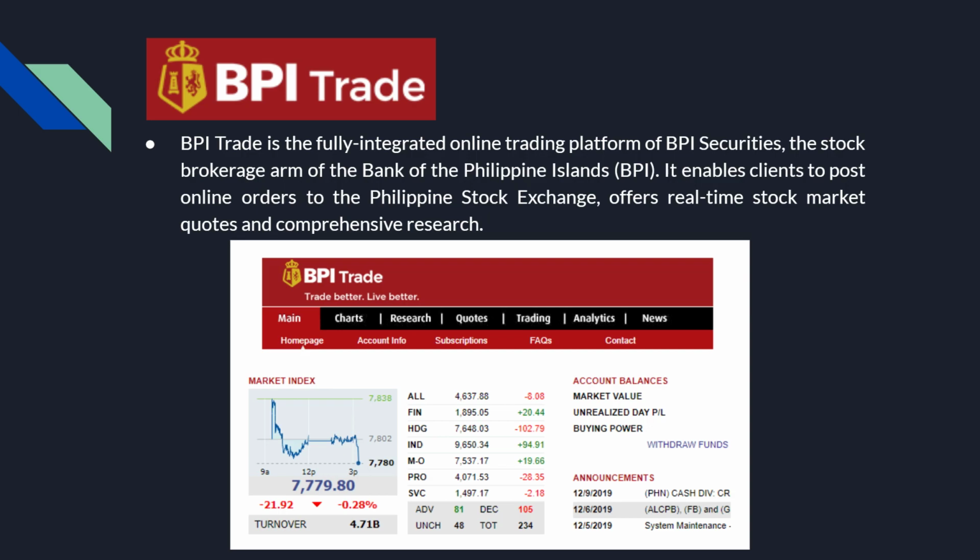As you can see here, you have the main page. You can see there the market index, the recently traded stocks, and then the announcements: which companies are going to give out their dividends, when it will go through your account, if there's a system maintenance. And then of course you have your account balances, your market value, your unrealized day profit or loss, and then your buying power.